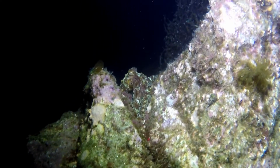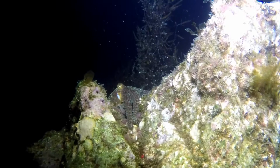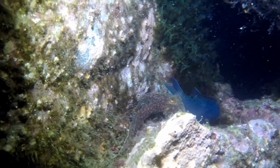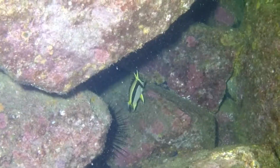This was the one and only octopus that we spotted on this trip. 7 dives, this is the one. I believe this is a 2-spot octopus. It was not particularly happy to be spotted. It was fairly small, maybe about a dinner plate in diameter, but I'm happy to see one.